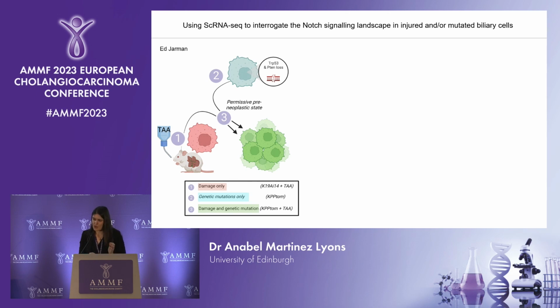One group had only hepatic injury. The second group had only genetic mutations, and the last had a combination of both, which we know leads to this tumor-permissive state where cancer forms. So he extracted the biliary epithelial cells from mice from each of these 3 models and compared their transcriptomic signatures. So what are the differences in gene expression in these 3 groups?